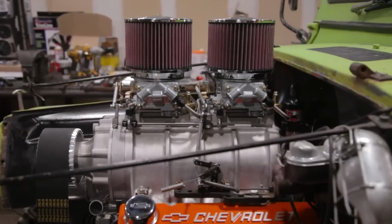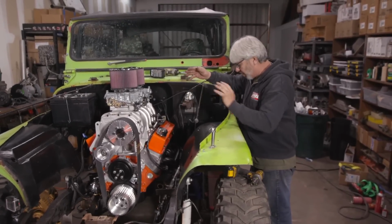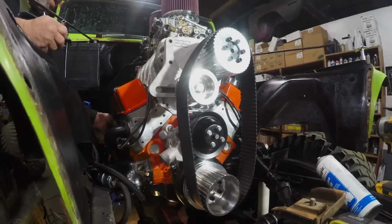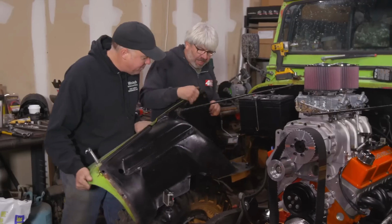I'm finally removing these silly fenders, which should have been taken off when you first started this project. They're nothing but in the way. There's 4 bolts to them, maybe 5. We still have to do the steering linkage. We have to take off the header and put on the manifold. So just get rid of them. It takes 5 minutes and we're done.